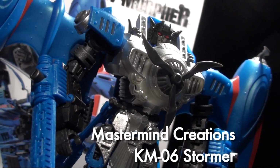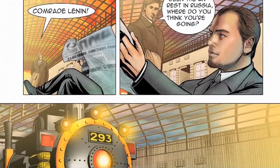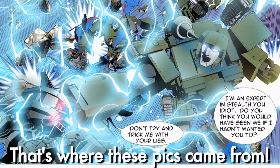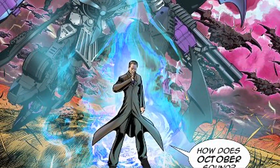But first, I've got to mention that the pack-in comic is getting pretty juicy. The story of Replicant Lenin continues, and we meet a houndiferous new Mastermind Creations robot, and Stormer follows an interesting, if familiar, character growth for a blue alien robot jet. I don't want to say much else. The comic is fully viewable on Mastermind's Facebook page. There was a particular page that made me go _O_O. All I'll say is, uncivilized.